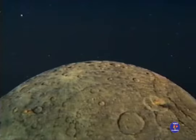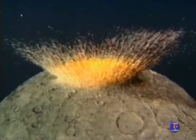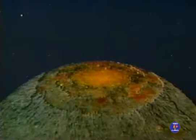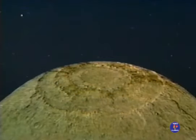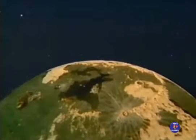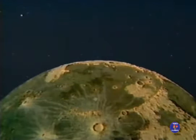But over eons, cosmic debris bombarded the moon. Great basins were left, filling with molten rock from the interior. These hardened to shape the familiar moonscape that has so long beckoned to humankind.